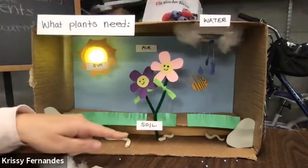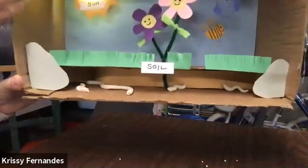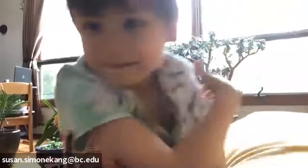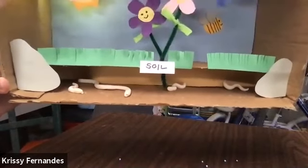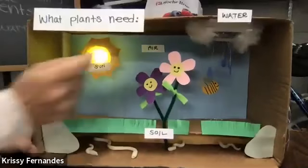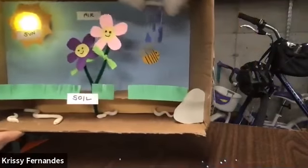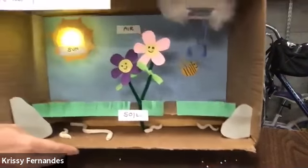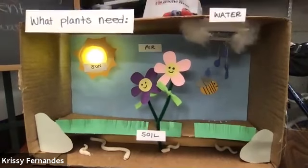We also have the soil. And beneath the soil, if I can raise this up a little bit, we can see the roots coming through. And we have lots of worms down there, and they are chewing through dead material and adding more nutrients into the ground. Also, I didn't label it, we have air in the background there, so just air all around. And then I also put some of the other creatures in here as well. So I have a little bumblebee back there, which is helping to pollinate my flowers. So this is my diorama, and it's here to just demonstrate what plants need in order to grow.